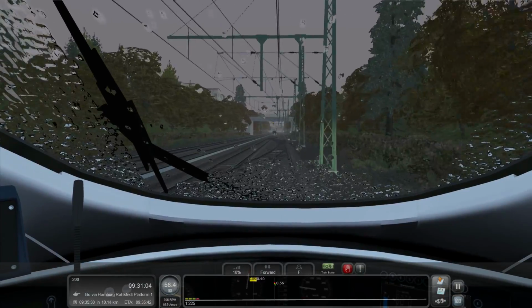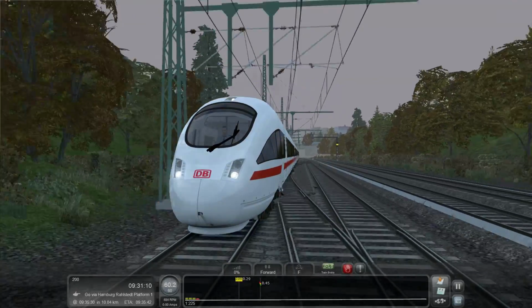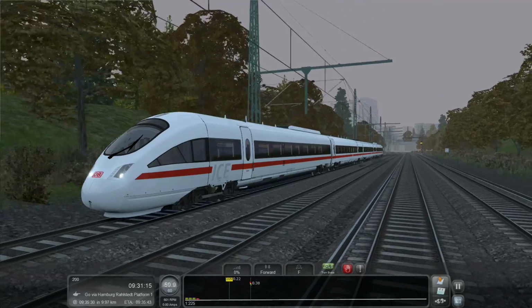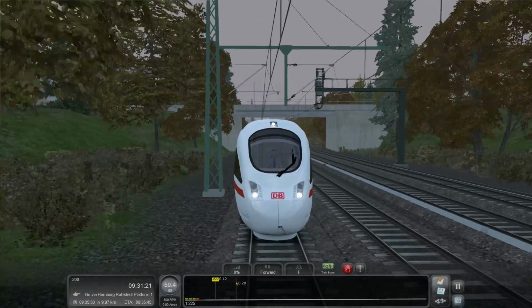Yes, and then the ICE3, which just looks like a snake. Literally, the T and the TD look like a slightly fatter snake. So there you go. They really do. This one's slightly shorter though. That's fun. 4 coaches long. It gets done what it needs to do. So that's all good.